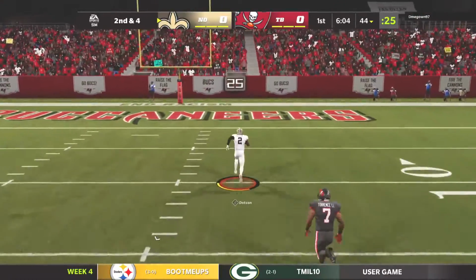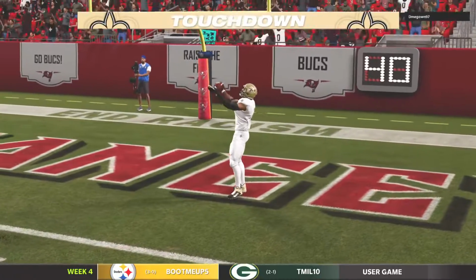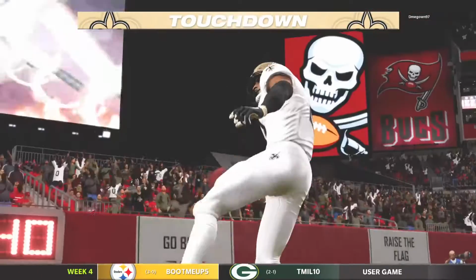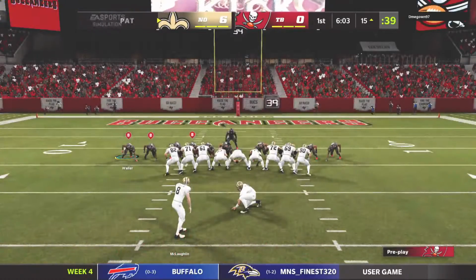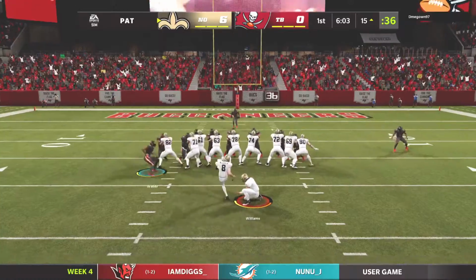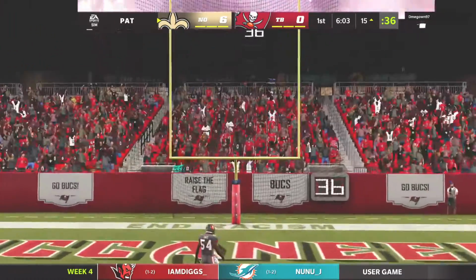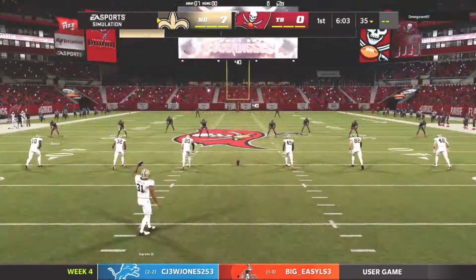It's caught inside the 25. Touchdown, New Orleans. A big play there. His 4th touchdown on the year. And the Saints are on the board first here on the road in Tampa. The extra point by McLaughlin is up and good. And that makes the score 7-0.